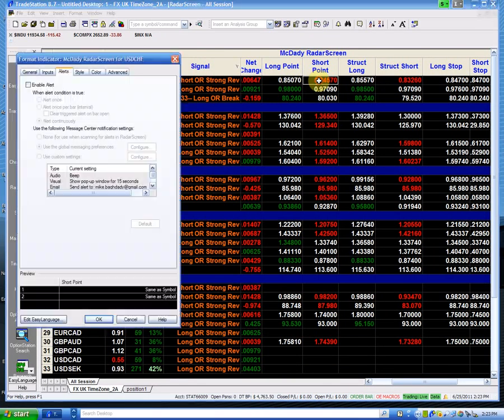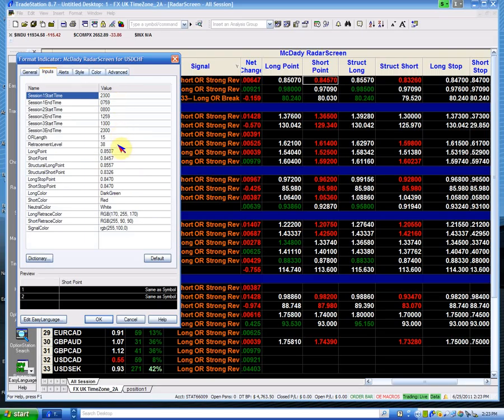So the dollar Swiss, my long point is 83.26. My structure short, you see that was our structure short, it is now going to become our structural long. Okay, and my structure short is right now the all-time low, which is the 83 even, the 83 handle, which was the low that was put in on Friday. And my short point again is going to be the 83, because that's the structure point and the structure short. And if I'm going to buy it above 83.26, well, that's going to be my stop.